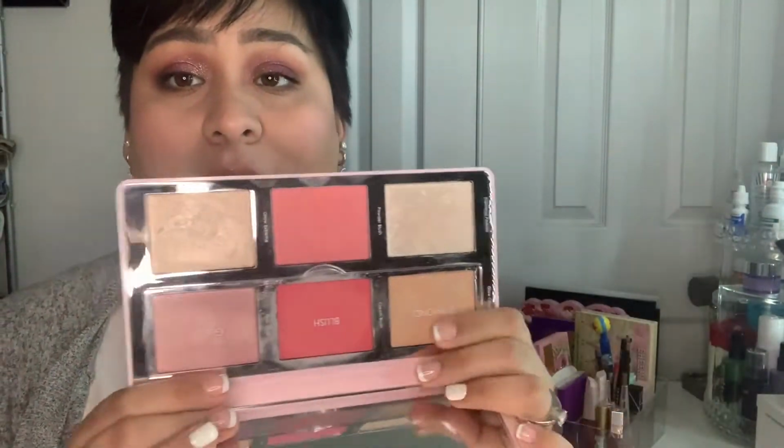They're like stipple brushes. It's easier for me to pick up these cream products on the skin, and like I said, I just love this. I love this palette throughout. Just 10 out of 10 blushes, recommend.